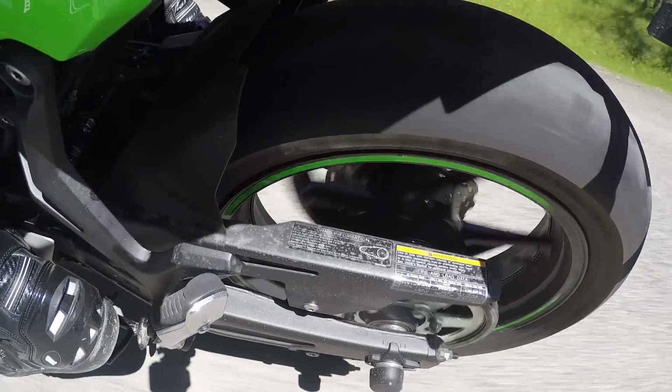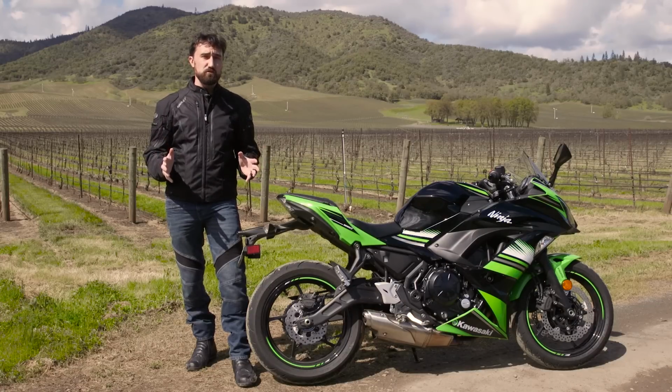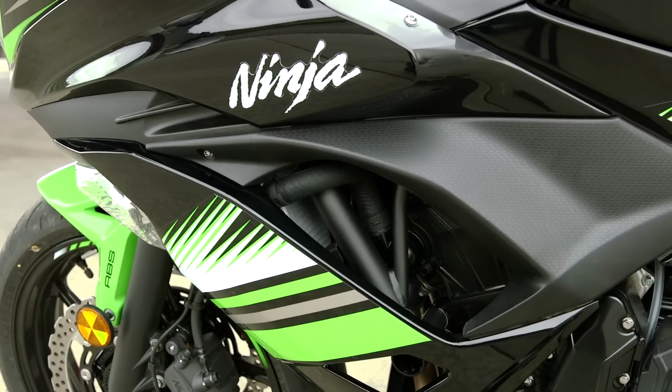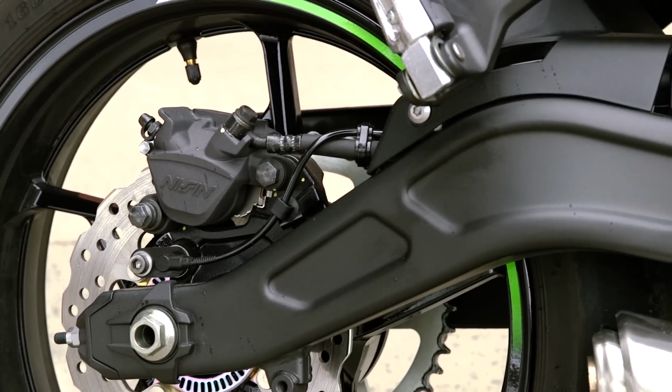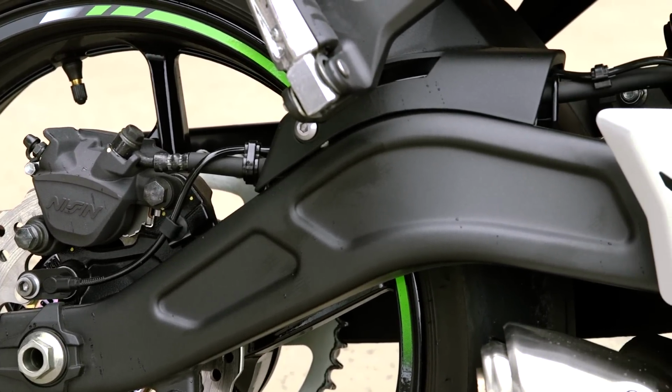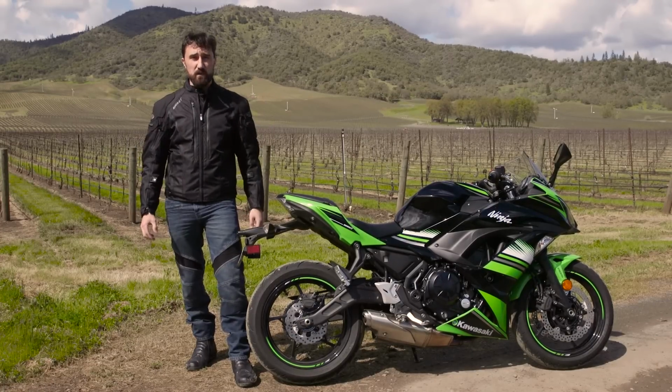Now the engine updates, along with the bodywork changes, a new high tensile steel trellis frame, and this gull arm swing arm have contributed to a weight savings of 42 pounds, which is incredible. Dropping so much weight results in a bike that feels incredibly light at the bars.